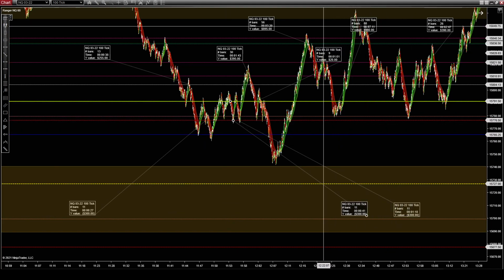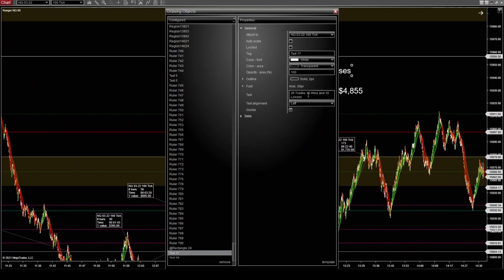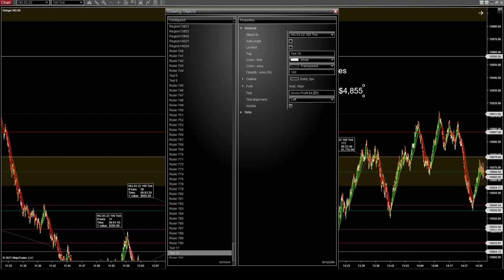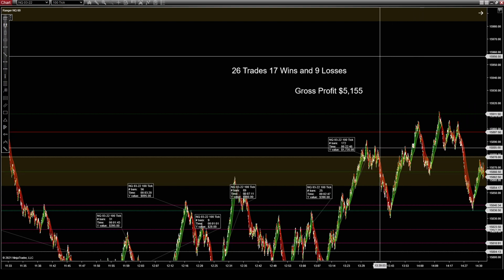So this right here would actually be 17 wins, and this would be 11 or 9. And then if you go in here, this would actually be, what's that, 5,155 is how much that would actually be. So it's still within numbers. I mean, even if it's $4,500, it's still really good.